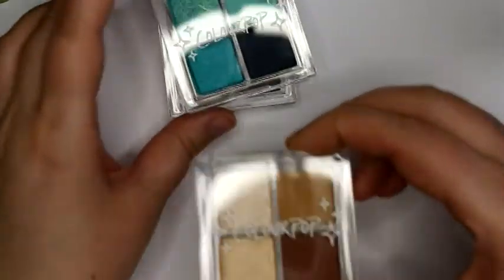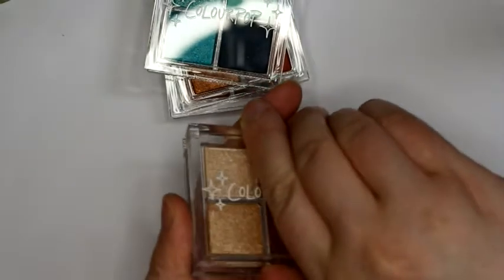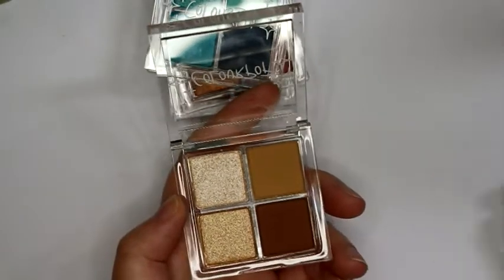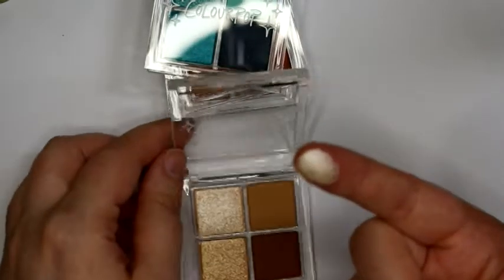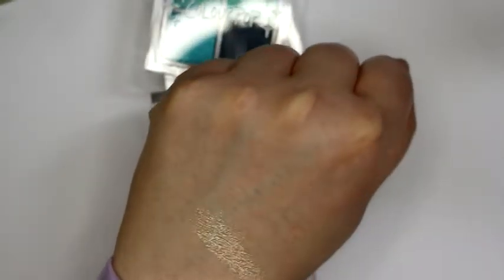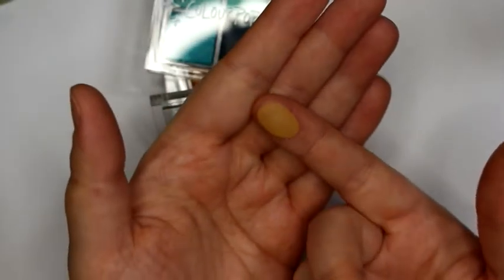I'll start with the most basic one. This one is called Beachy Keen. I thought that the first color said Going Coconuts, and I'm like, what? So this one is Going Coastal. It's just a very creamy feeling, shimmery pale champagne. And then there's Cooler, which is this matte kind of sandy color. Very pigmented.